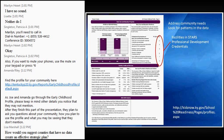If you notice too on this that they're not taking advantage in Stewart County of the scholarship program, that may be something where you want to work with early childhood educators, institutions, and providers in your area to say there's an opportunity to access some scholarship dollars.